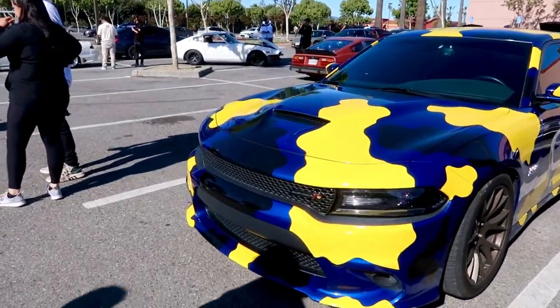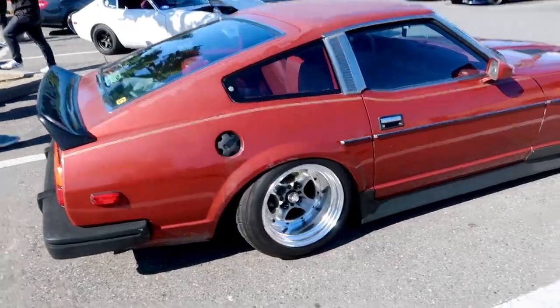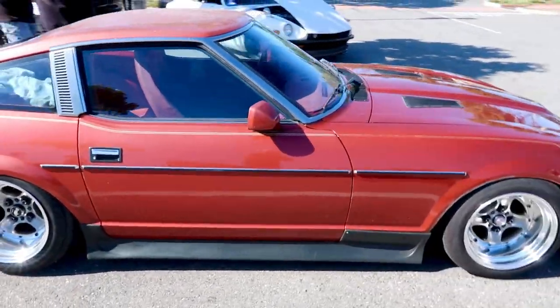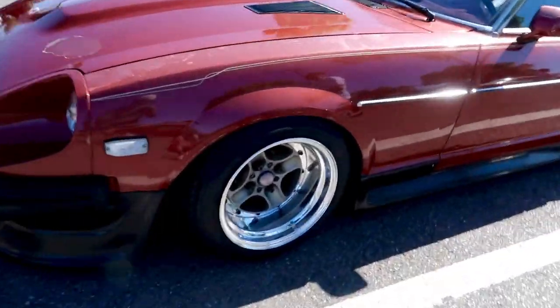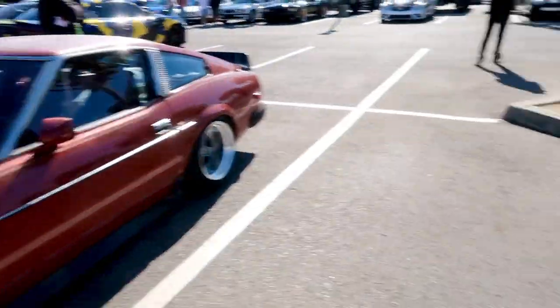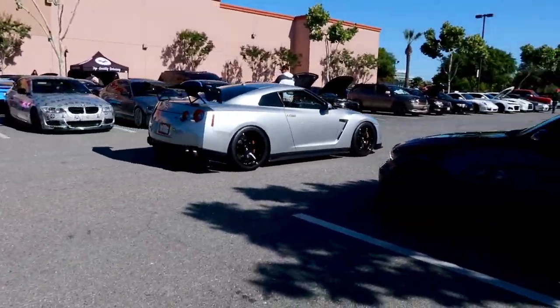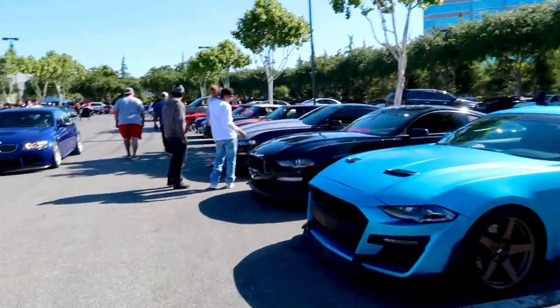Man, look at this wrap. This wrap is clean. Look at this thing right here, guys. This thing is on the ground. This thing is beautiful. Rims, look at this. Man, those things are clean. This thing is fucking clean. Every car out here is fucking insane, guys.